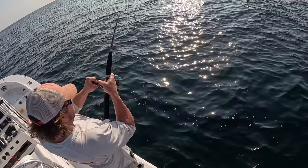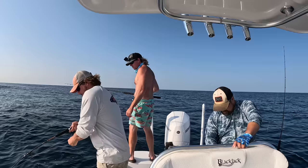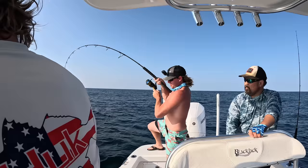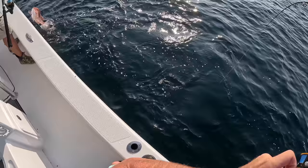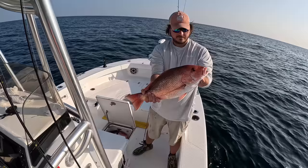Pretty decent. Is that on a white trout? Yep. All right, well, I should be getting bit any second here. Oh, there he goes. There he is. Doubled up. Not bad. This one don't feel big. Oh, he pulled it right at the boat. So that's obviously not a monster snapper. He's probably 19, 20 inches. But great eating, and can't complain at all for being in some shallow water like we are right now.